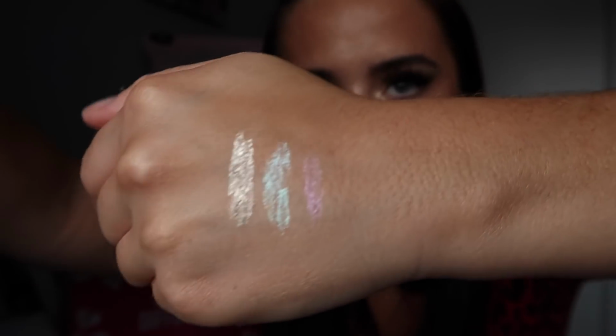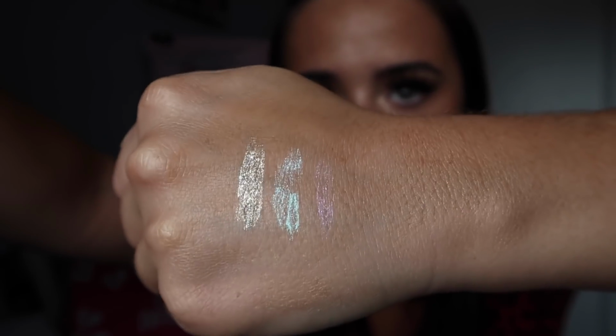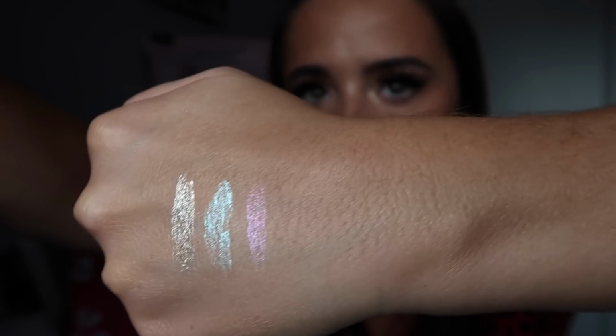This is Mirror. It has a bluey green reflex to it. Oh, this is nice. This is shade Metal, which is this one here. So look at how beautiful they are. You have a goldy one, a bluey green reflect one, and then a nice pink shade one. These are really, really nice, and I cannot wait to play with them.